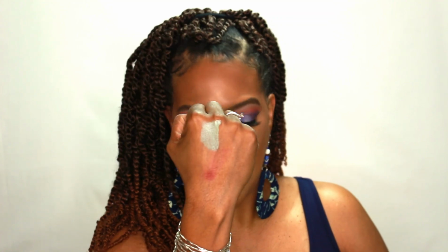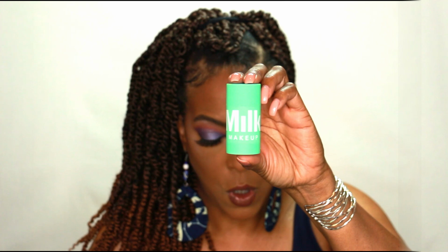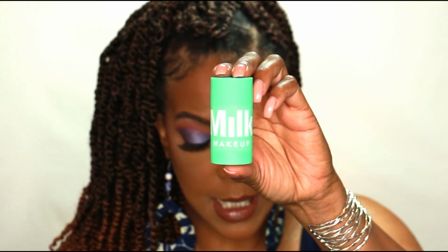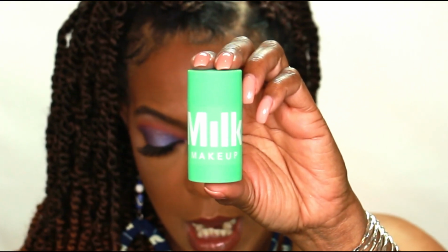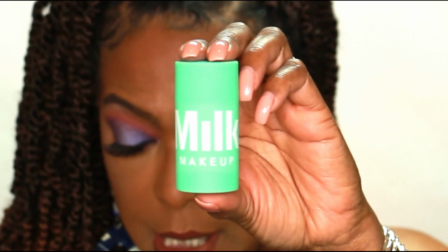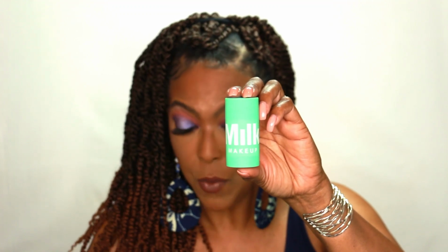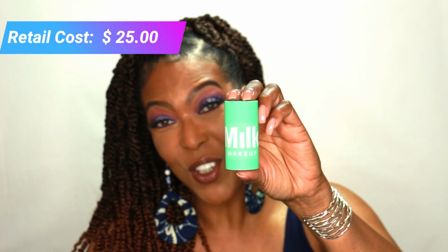And let's see. I take a little bit of this on the back of my hand. It feels really cooling. I love a good mask, so I will be using this. This is absolutely wonderful. And the info card states that the Milk Makeup Matcha Detoxifying Face Mask is a solid clay mask stick infused with matcha green tea that controls oil, balances skin, and calms redness for a fresh complexion. And the retail cost of the Milk Makeup Matcha Detoxifying Face Mask is $25.